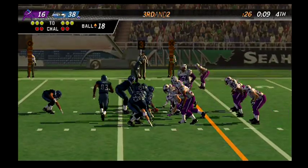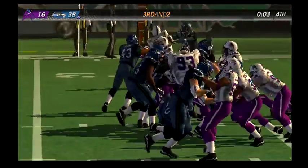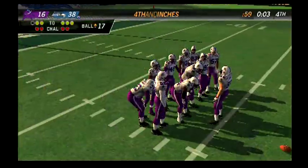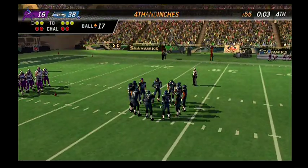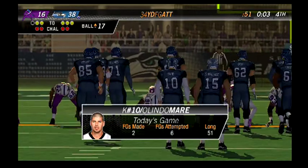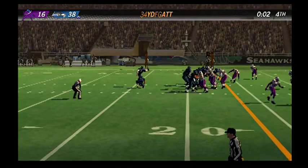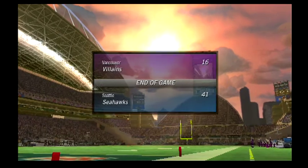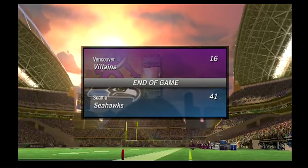Branch moves in motion. They give it to the halfback. Bates is there for the tackle at the 17. Linda Mata comes out to attempt what will be a 34-yard field goal. The kick sails through. It's good. That's the end of the game. The final score is the Seahawks, for the away team, 16.